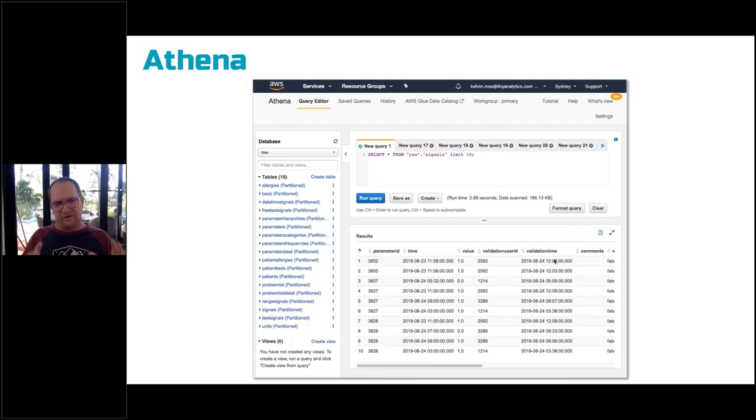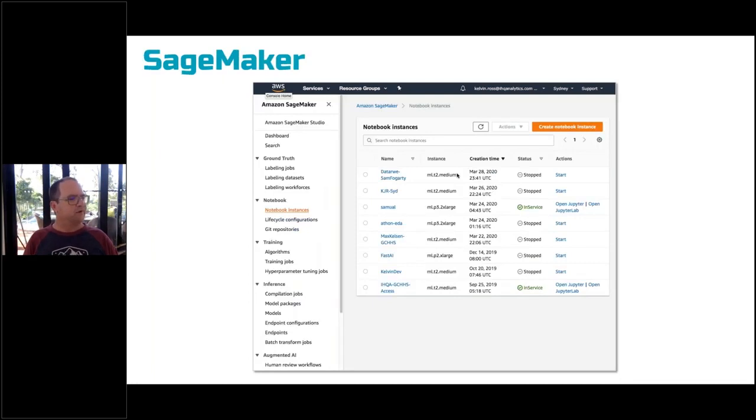Once that data is landed, we find Athena's a very useful, powerful tool. With the refresh of Athena, any new data uploaded is fully queryable using Presto, so we can run SQL-like queries across that data, join data, link data, and so on. And then Athena tends to be our access point for machine learning models.